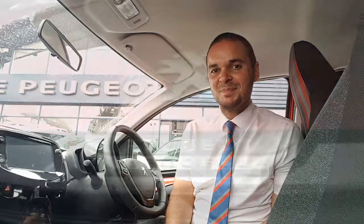So this vehicle is the dealership's current 108 demonstrator. It features 15-inch alloy wheels, tinted rear windows, there's a rear camera. Now inside the car the touchscreen has DAB digital radio, there's Apple CarPlay, Android Auto and Bluetooth connectivity. You also get air conditioning, automatic headlights, a speed limiter, and the car's done less than 1,500 miles. So let's have a look around.